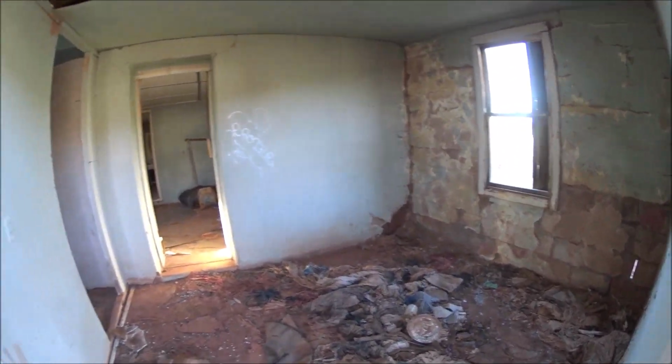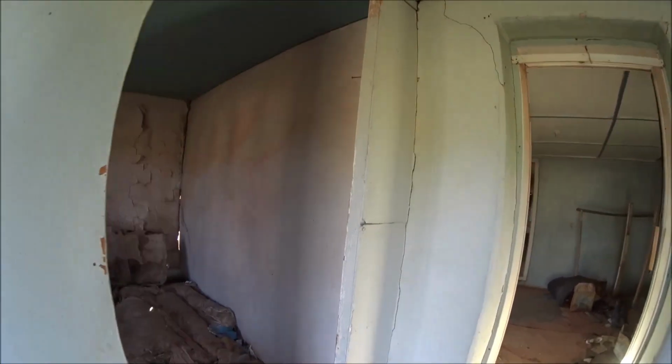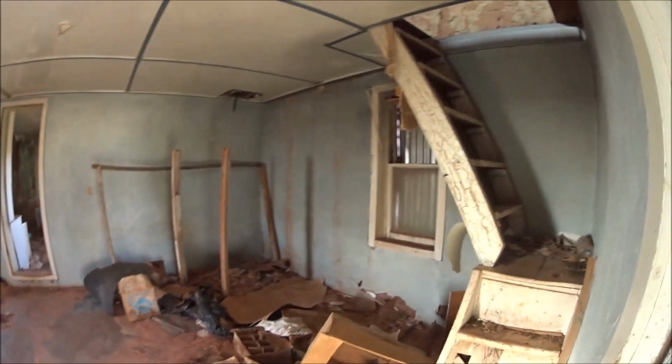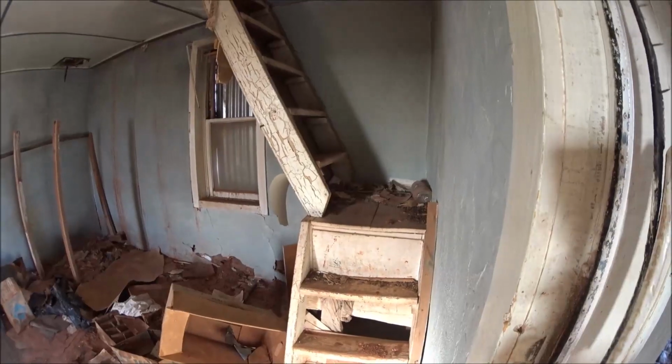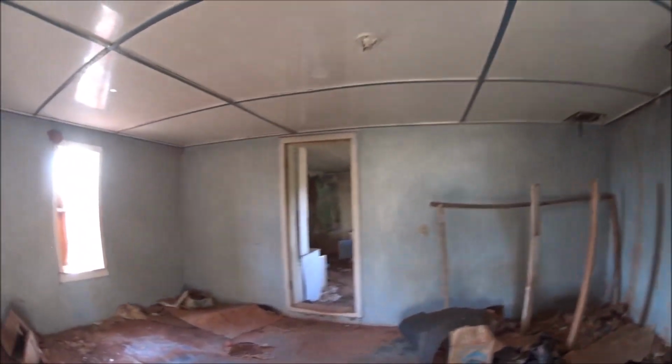Yeah, someone was squatting in here. Sure looks like it. Wow. Look, that leads to a loft. That is really neat. Very cool. This has a concrete floor. There's a window we initially looked in.